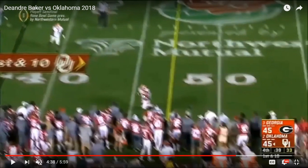And what he's going to try and do here is take away this portion of the field, the interior, the hash to the out-of-bounds marker. And when he sees this out cut, he does a great job of getting out as well. We noticed earlier on the comeback play that had he not slipped, he did a good job with that as well.